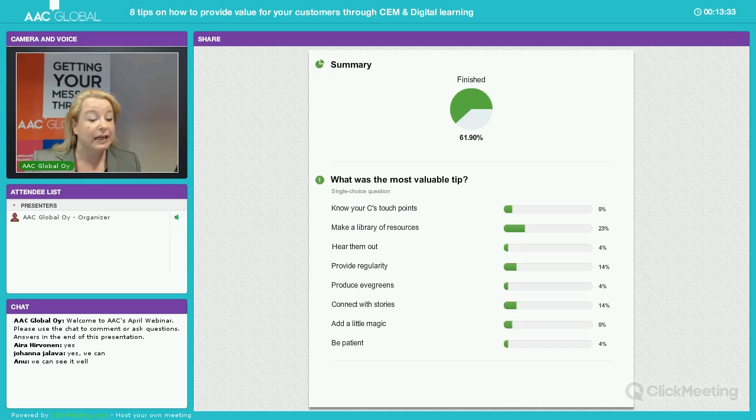Okay, so the leader of these tips was make a library of resources. I recommend you to go and see IBM's website. They are doing it fabulously. Then we have connect with stories and then provide regularity.